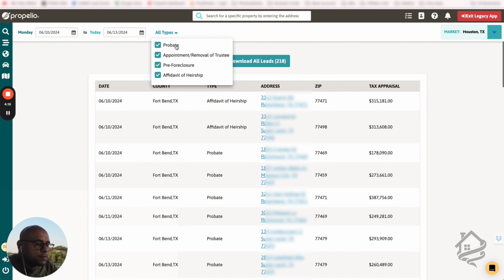Y'all can see here, these are the types of leads that they provide: probates, appointment, removal of trustee, pre-foreclosures, and affidavit of heirships. Today we're focusing on pre-foreclosures, because they're the most motivated, in my opinion, because there's a problem that needs to be solved. Those are people who are behind on their mortgage, and they only have a few options. Depending on whether they have equity or not, they can either list the property, work it out with the bank, come up with the money to reinstate it, or go the cash route with an investor for speed and convenience.